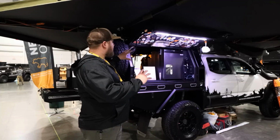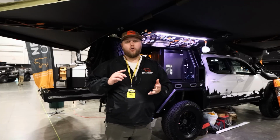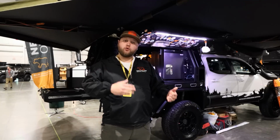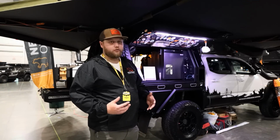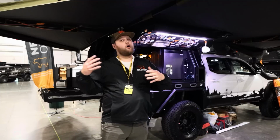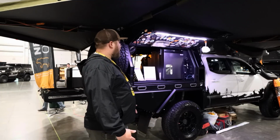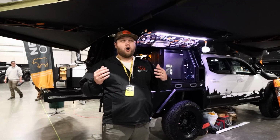This is going to give you a fridge, lithium, and a whole bunch of options for water and gas. We have a 13-gallon spare fuel tank for this thing in the headache rack. All of the utilities for this whole system are integrated into the flatbed and the headache rack. So when you take your canopy on and off, all your utilities stay right there. Super simple. So we've got a lot of really cool features, a lot of cool things that are going to set us apart from our competitors.